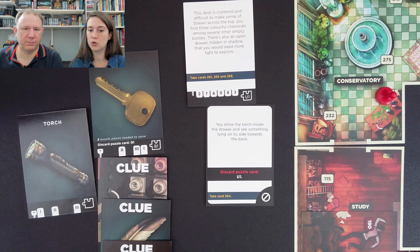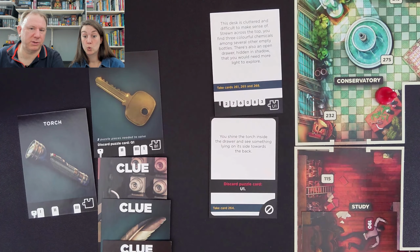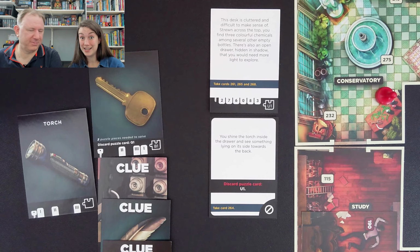Okay, you shine the torch inside the drawer and see something lying on its side towards the back. I don't know why my brain stuttered there. Oh, yeah, but we haven't taken yet cards 261, 265 and 268. Which is a good point. Although we have solved the puzzle. We have solved a puzzle. It'd be easy to miss that, actually. It would be. And we did. You just saw it happen in real time.